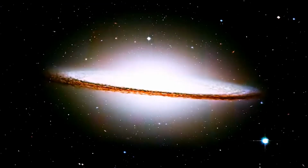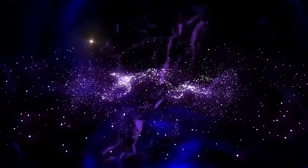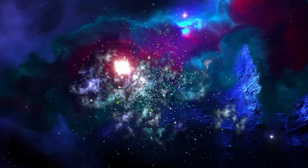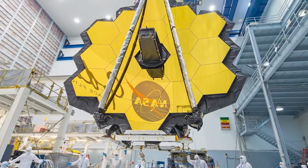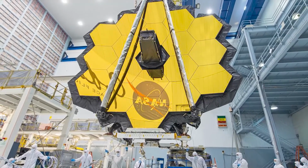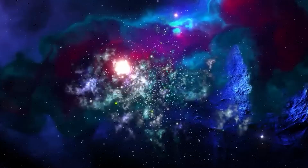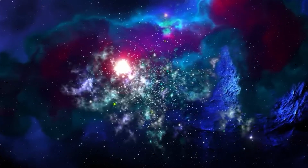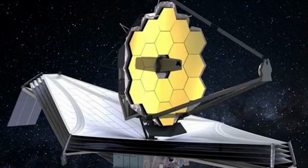Hubble outlived expectations by a significant amount of time thanks to numerous shuttle missions that repaired its worn-out components. However, the telescope will soon be retired as it enters its fourth decade of scientific use. The James Webb Space Telescope, JWST, and the Wide Field Infrared Survey Telescope, WFIRST, could come close to replacing this large observatory. However, no single telescope is anticipated to do so.